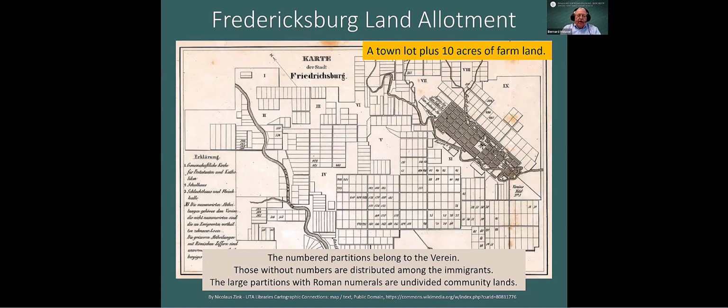And it sort of points out, on the left, the numbered partitions are the ones that belong to the association.